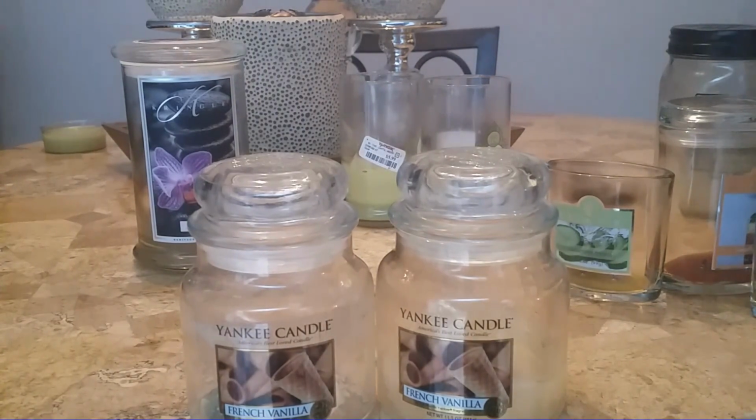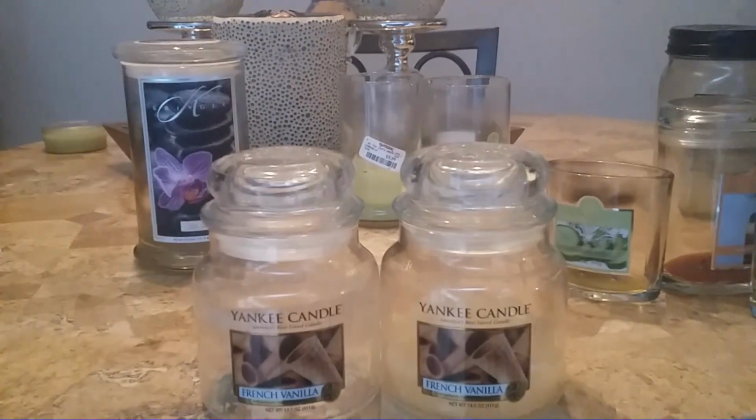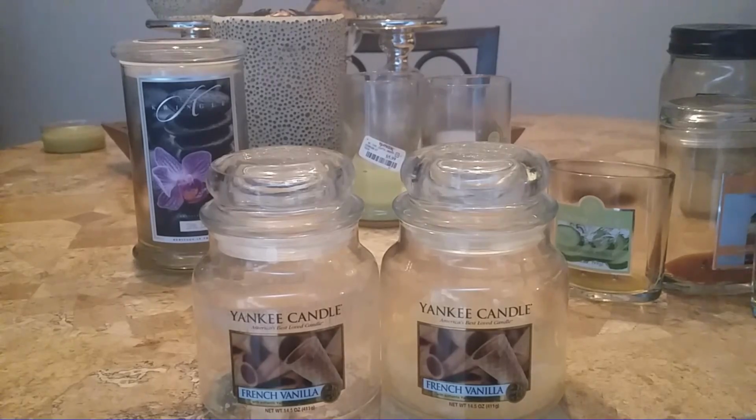It was a pleasant vanilla scent, great on its own, and definitely would be great as a blender. I'm just shocked that all these years I've never bothered to try it. I know I have a large jar somewhere that I bought several years ago, but I just never got around to burning it because I always burn buttercream. I don't know what I was thinking, but new love, definitely would repurchase again. Just a nice, basic French vanilla scent.